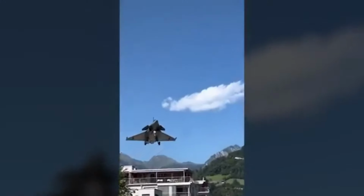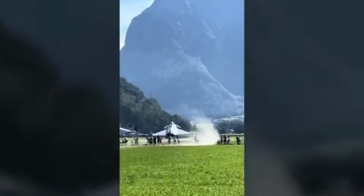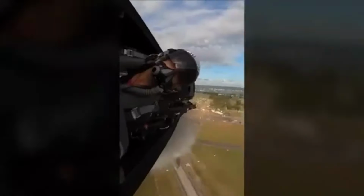How can a Swiss mountain landscape be even more stunning? Add a little jet thrust, of course. Looks like someone decided to host the coolest air show on the planet. Is it fair to say they nailed it?